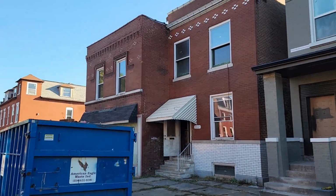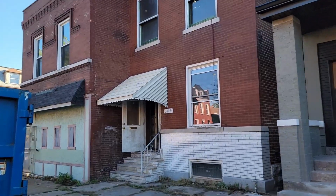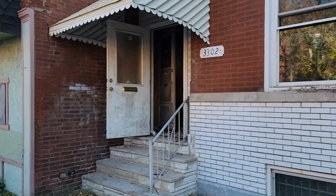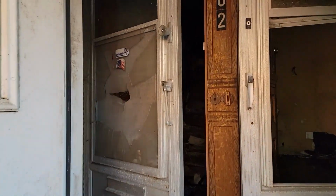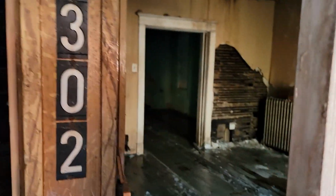Well, we're on a new project today. Looks halfway decent from the outside. Just wait till we get inside. I'll also note it is 33 degrees on October 30th here in St. Louis, and I am not ready for cold yet.